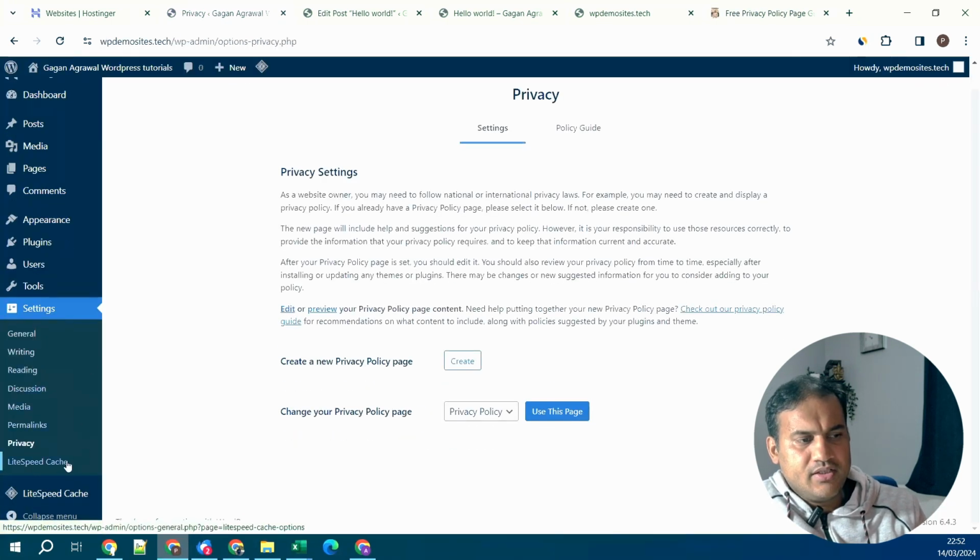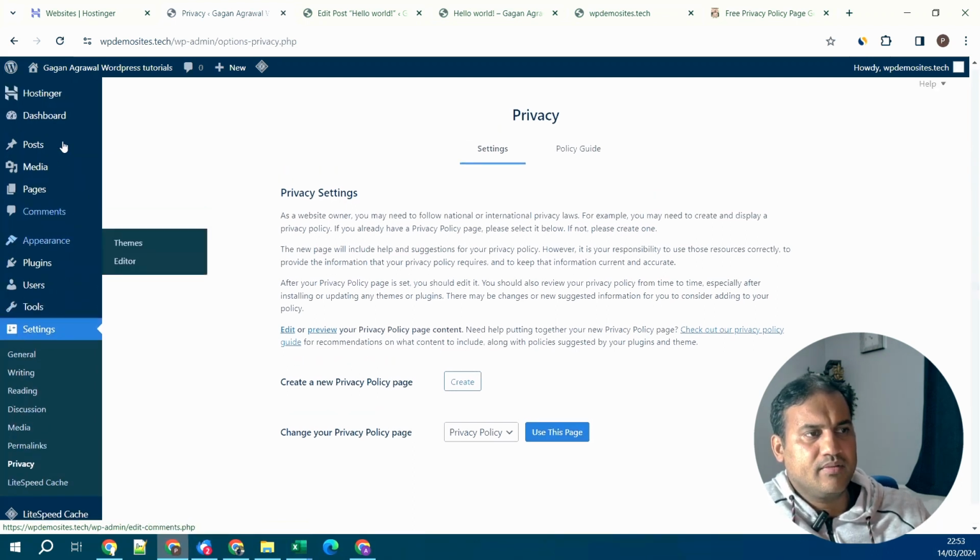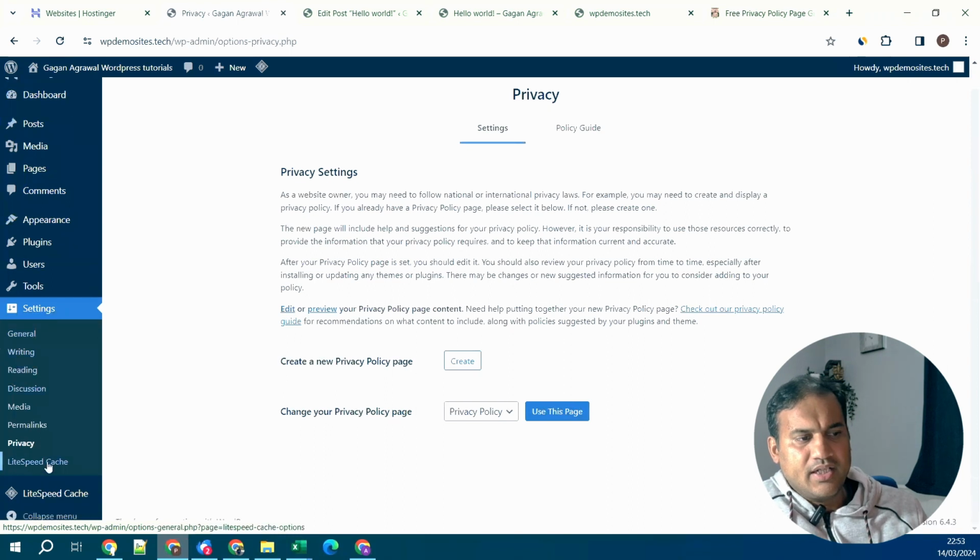So these are the settings. Whatever plugins you install, sometimes they will come into the settings, sometimes into the tools, sometimes as a separate menu. But LiteSpeed Cache is a plugin which comes in the settings. It's a caching plugin, which we will discuss later.